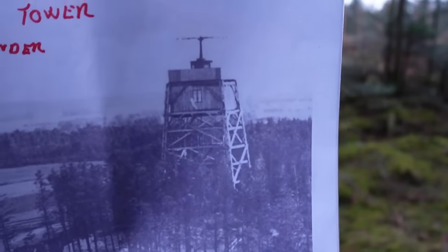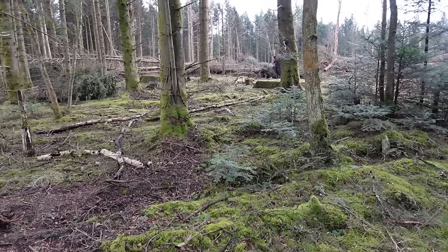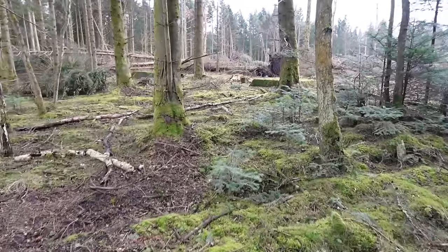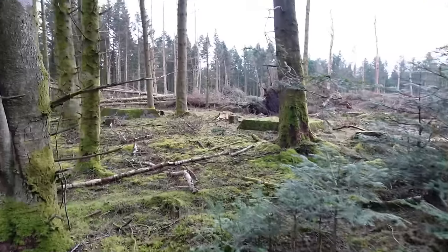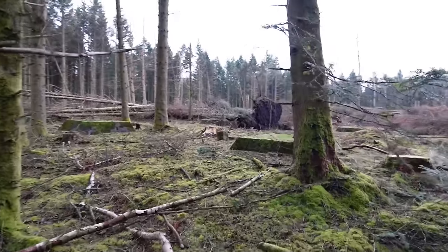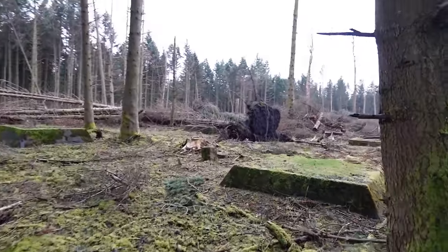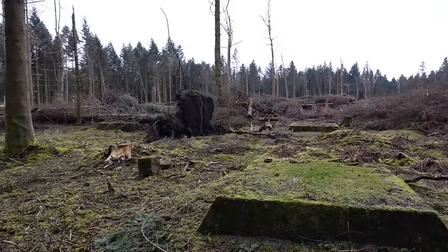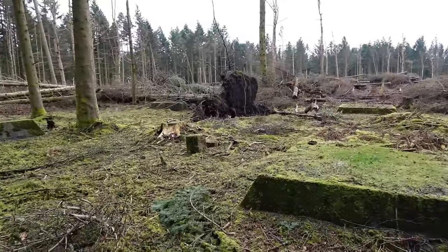Right in front of us, Eagle Eye spotted now the exact position of one of the Heinrich Towers. Let us prove that to you right here. And let me tell you how difficult it is to find this. If it hadn't been for this forest being cut up like this, I guess we would never have found these. Oh my goodness, they are huge.